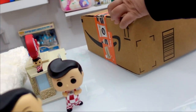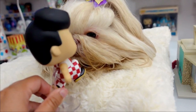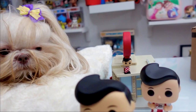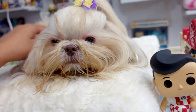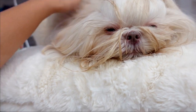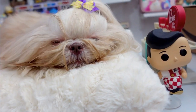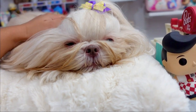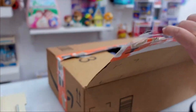What do you think, Andy? Do you like Big Boys? Does it smell like hamburgers? So this is what she looks like at the end of the day. She just had dinner. She has a full stomach, I guess. That's why she's sleepy.